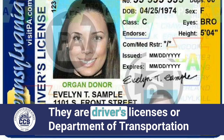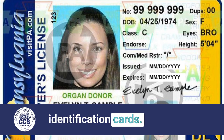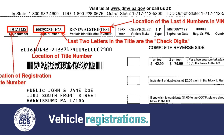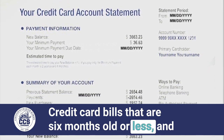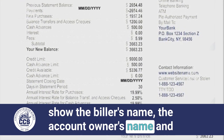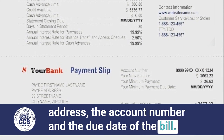There's a strict list of acceptable documents to prove residency for enrollment purposes. They are driver's licenses or Department of Transportation identification cards. These must not be expired. Vehicle registrations. Again, these may not be expired. Credit card bills that are 6 months old or less and show the biller's name, the account owner's name and address, the account number, and the due date of the bill.